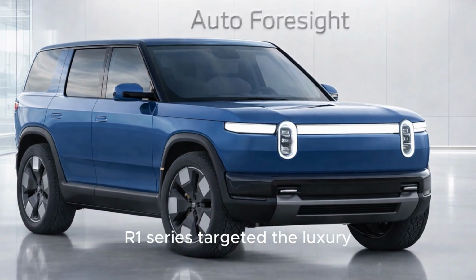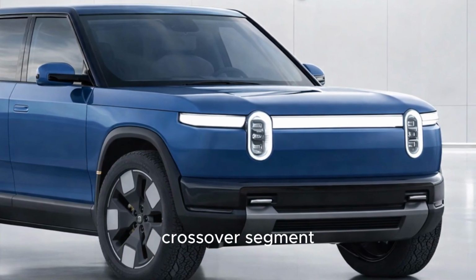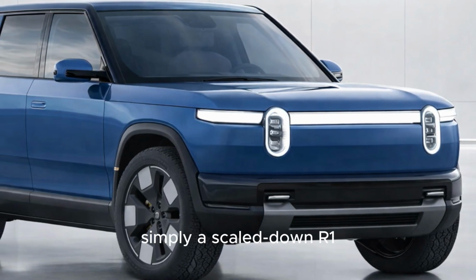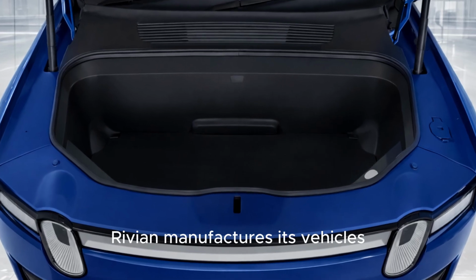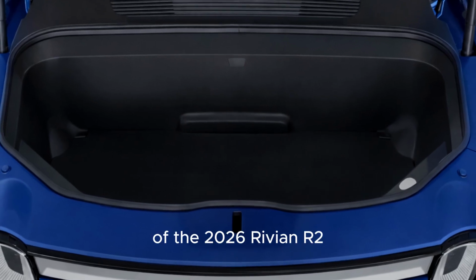While the larger R1 series targeted the luxury off-road enthusiast, the R2 aims directly at the heart of the electric crossover segment, currently dominated by the Tesla Model Y. The interesting part about this model is that it is not simply a scaled-down R1. It debuts a completely new midsize platform and a battery architecture that fundamentally changes how Rivian manufactures its vehicles. Today, we are breaking down the technical ground truth of the 2026 Rivian R2.